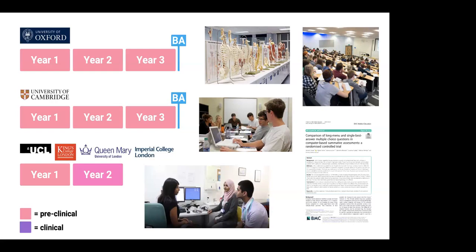You'll also have a lot more patient contact, which is another difference between Oxbridge and the other universities. For Bristol, for example, if anyone is interested, normally you tend to have clinical placement from the first week that you start university. You'll either be in a GP practice or in the hospital for a half day a week, usually every Thursday. And you get to see patients and common diseases that present in both hospital and GP.